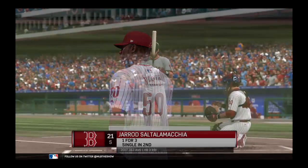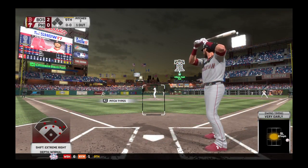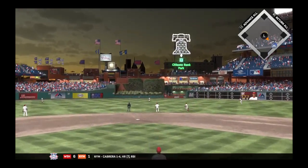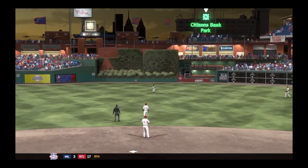Pretty textbook pitching right there. Jump ahead in the count 0-2 and then start working outside the zone. Easier said than done, but that's the way you do it. Ready with the first pitch. Here it comes. High in the air out to center field. Pereira is there. 2 gone.